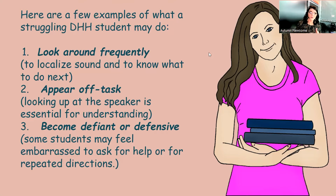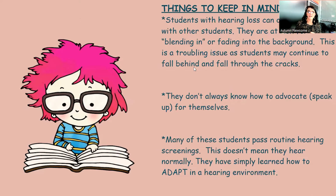Now, this can appear off task. It looks as though they're not paying attention, but they're really trying to keep up with the class. They also may become very defensive about this, so it's important to use discretion if you choose to talk to the child about their loss or if they are struggling. These kids will often blend in with other students, so that puts them at risk for fading into the background, falling through the cracks. They don't always know how to advocate for themselves. And a lot of times these students are going to pass routine screenings. This doesn't mean that they hear normally, it just means they've learned how to adapt in a hearing world.